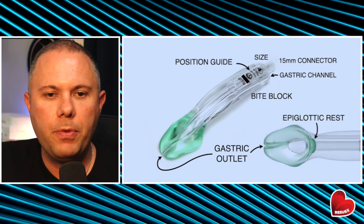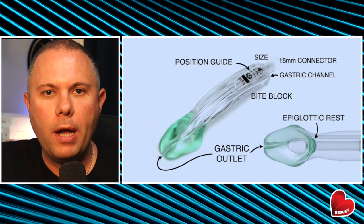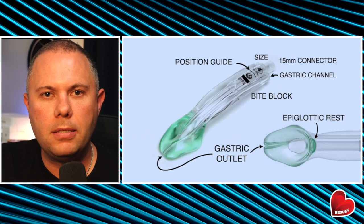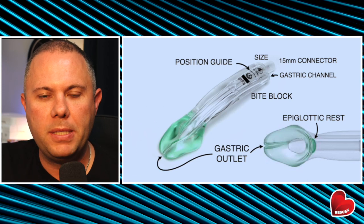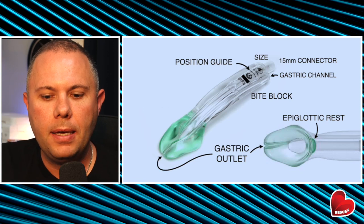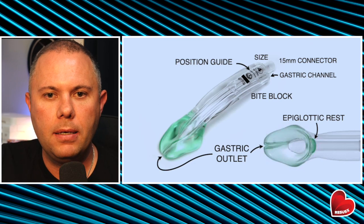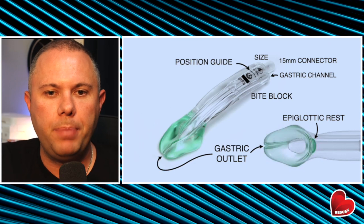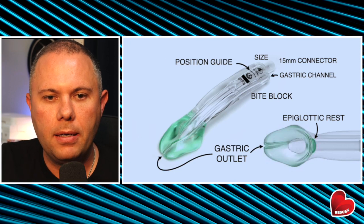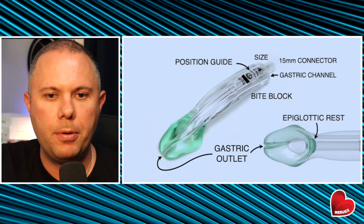As we look here, we can see that the size is marked on the top of the tube. Right below the size, it also tells you the weights for that specific size. Now, what's important to know about the i-gel is the sizing is based on ideal body weight. The i-gel also offers the ability of a gastric channel to decompress the stomach. And it also has that position guide to show that you're in the proper place.